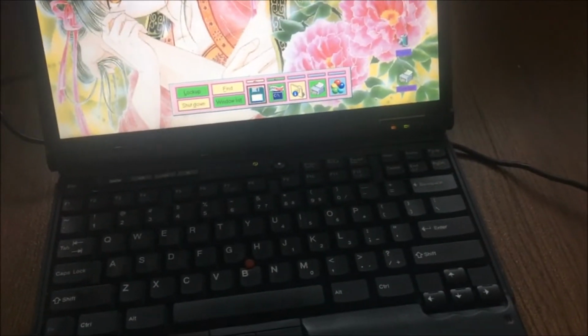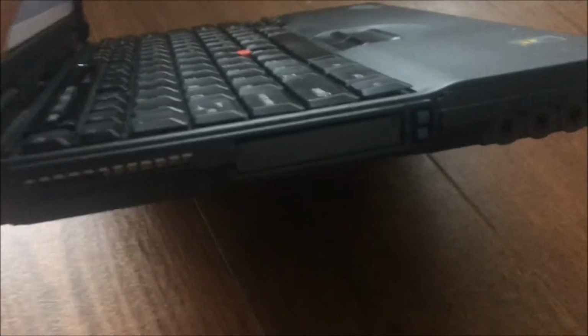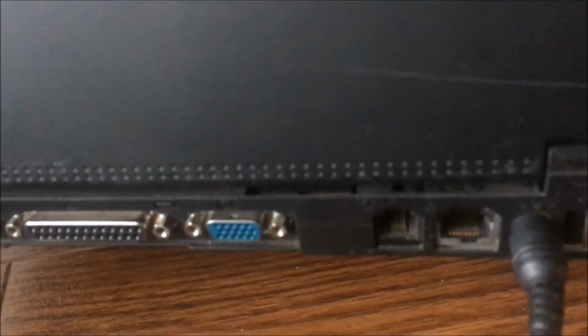And as for the ports, oh my god. Let's just get into it. You got your 3 auxiliary ports. Yes. PCMCIA. And on the back, this is where it gets really, really good. We got S-Video, serial, parallel, VGA, modem, Ethernet, 2 USB, and a PS/2 mouse. I could not ask for more. And also you got hot swappable floppy and optical drives. Just pull that out and there you go.